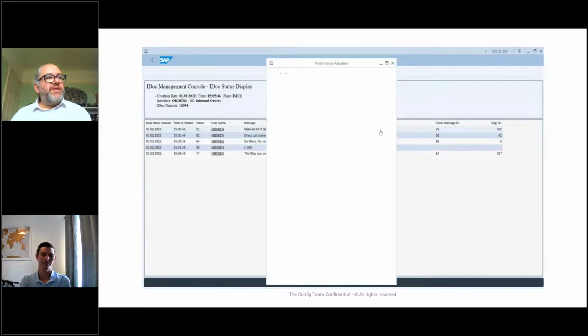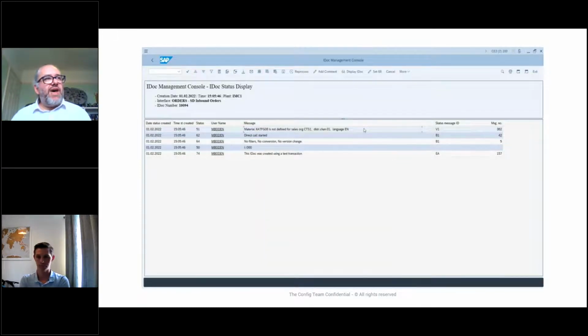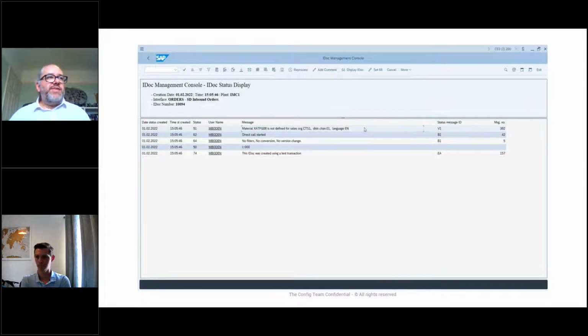And sure enough, we've got that standard information there again from the IDoc. We can double click and get the standard documentation to start getting us on the route to finding a cause of this error. And typically in this instance, we maybe contact the customer services team and say, look, we've found out the order's been sent to us, but they've miskeyed something perhaps. Could you confirm with the customer? And sure enough, it was a miskey.